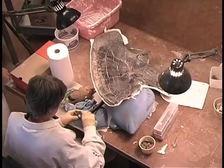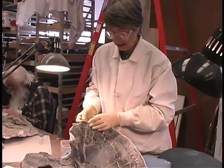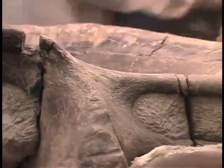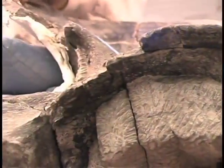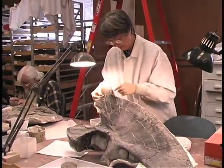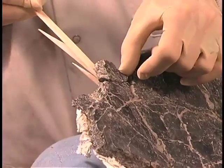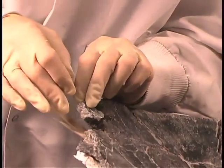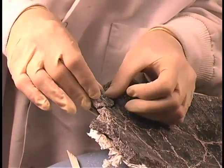For every hour spent working in the field, sometimes dozens of hours are spent working in the preparation lab, getting those bones ready to go into the collection. All the bones are broken into pieces. They have to be glued back together. We try and keep the bones together as much as we possibly can, but sometimes we have to pull them apart, glue the edges, and put them back into place.